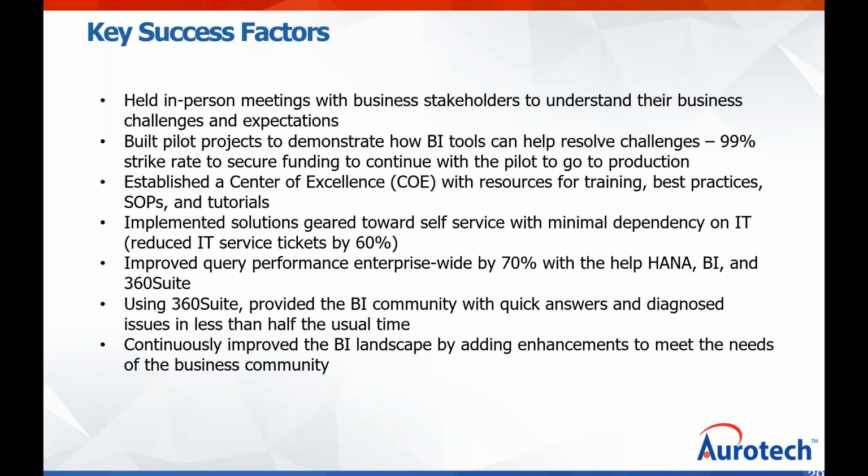And then establish a center of excellence. All users are of different skill levels. Some of your customers might be power users who know how to do reports, some might need hand-holding, some might need some training. So setting up a center of excellence that has some kind of governance, training, and SOPs goes a long way in making users comfortable with what you've got to deliver. And our message has always been more service-oriented than tool-oriented. That's, again, been another good success factor.